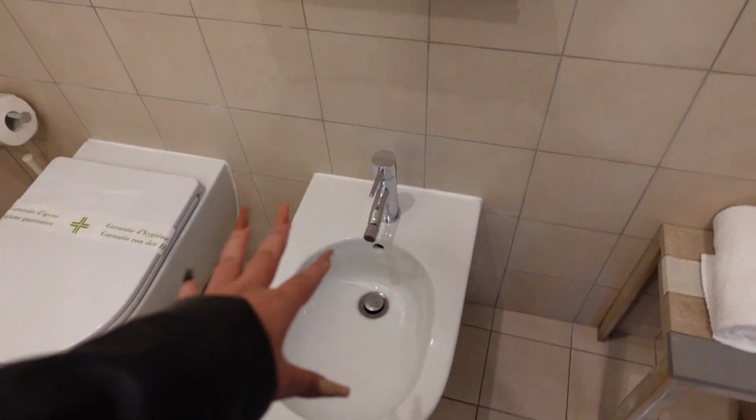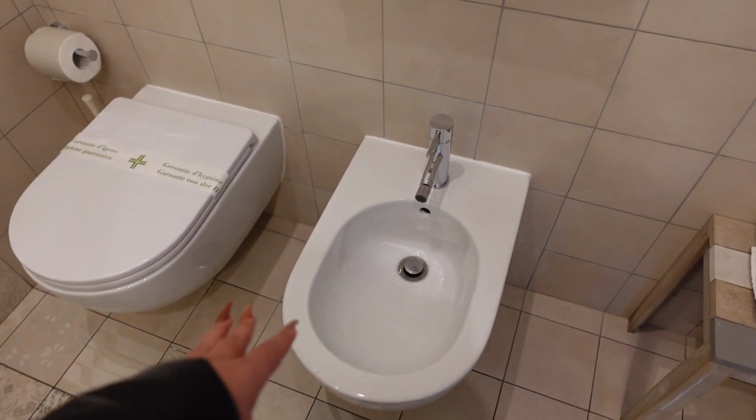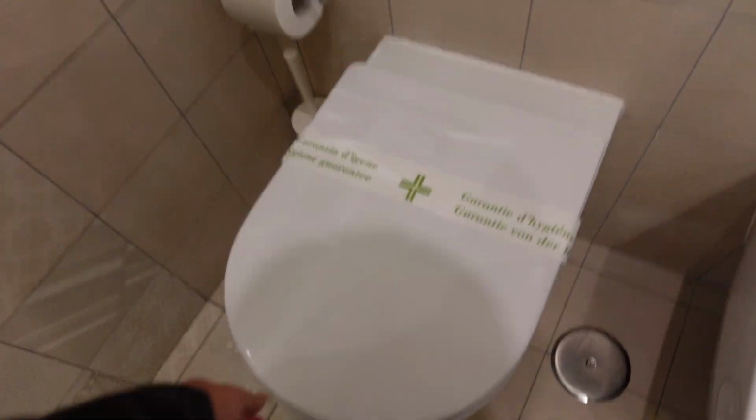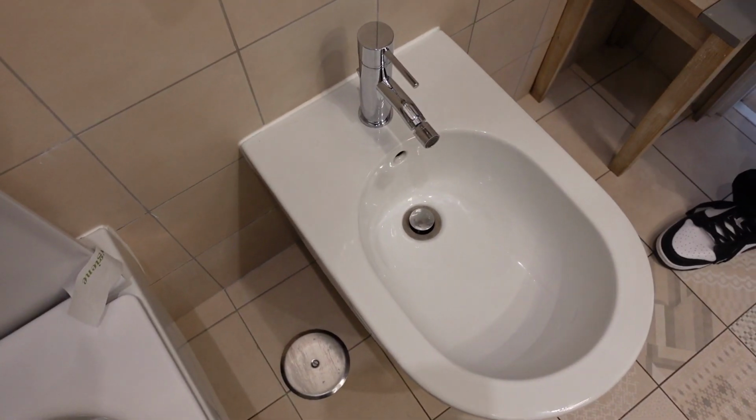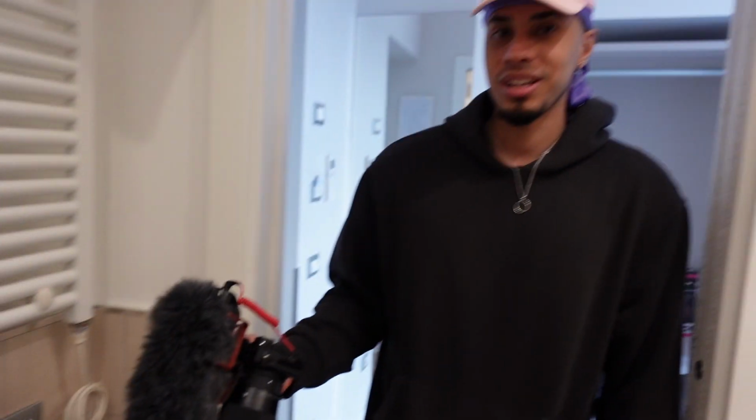No, wow, please comment in the chat if this is the bidet or not. The bidet is not. That's like you drink out of that. You don't drink out of that. This is where you shit, and this is where you wash. Nobody's butthole can fit in that. Look, my butthole can fit. See?